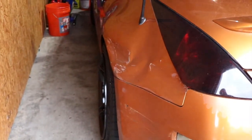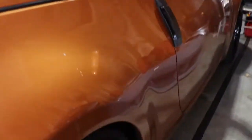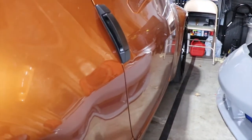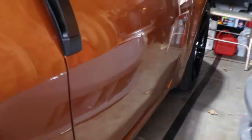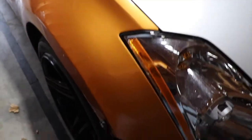Things that will be getting fixed. First and foremost will be this big dent. Scrape on the bumper. We're just gonna go around, circle everything like I showed you, that dent there. I believe there's a couple down the side on the door. There's one there. But yeah, just go around and fix all the little small stuff. Hopefully can get these fenders kind of lined up a little better.